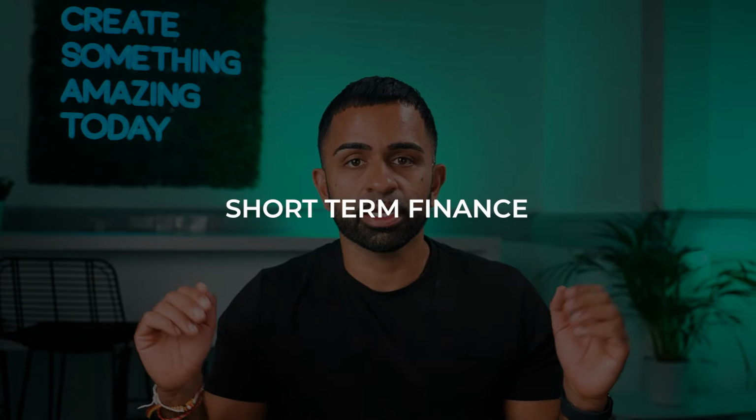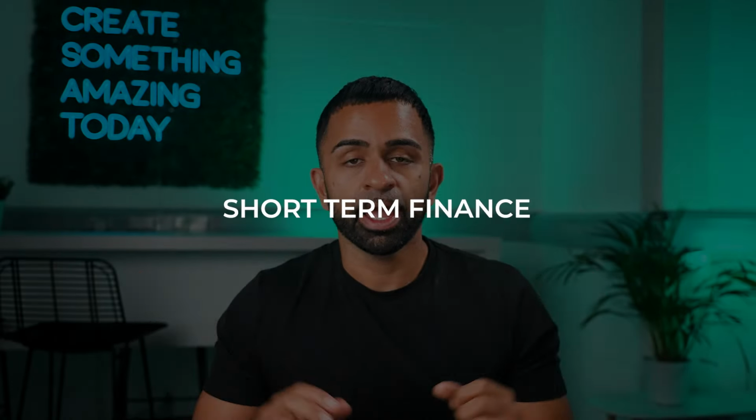So what is a definition of a bridging loan? A bridging loan is a short-term finance secured against the property. Effectively, it's designed to bridge a gap. Let me give you an example of when bridging finance may be relevant for a purchase.